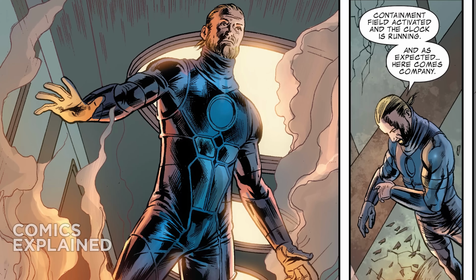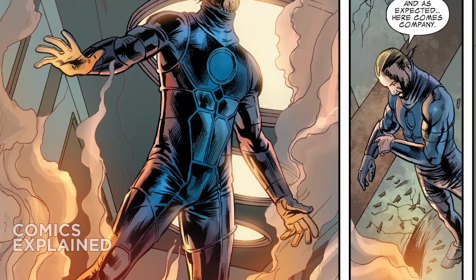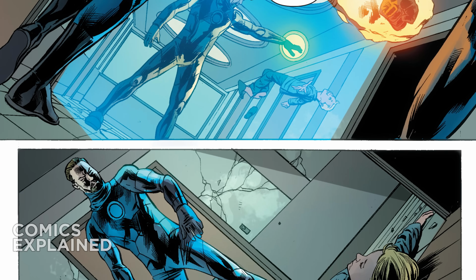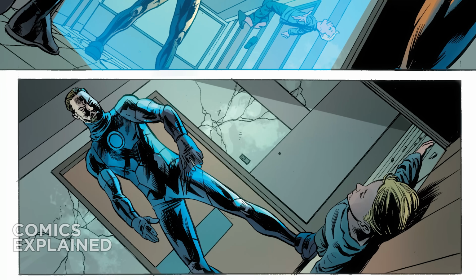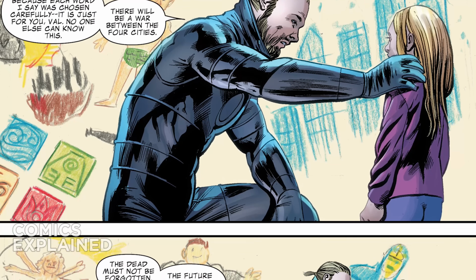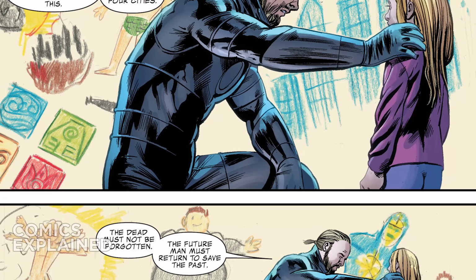And so following that, on Franklin's birthday, right, the comic that focused on that particular event, a mystery man appeared out of nowhere. And that guy basically grabbed Franklin and then just kind of did something to him, right? And then Franklin passes out. Now, there is a whole plot that comes out of that as well, right? This guy talking to Franklin's sister Valeria and warning her about the War of the Four Cities and all that kind of stuff. That stuff we don't necessarily have to get into.